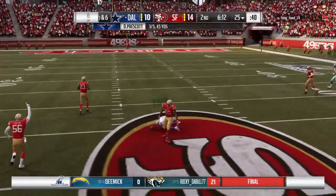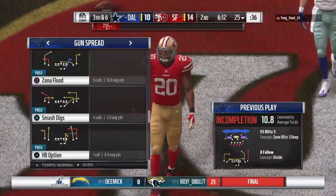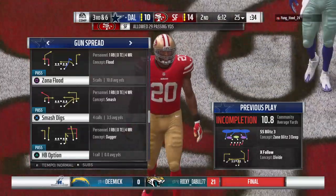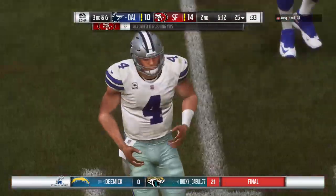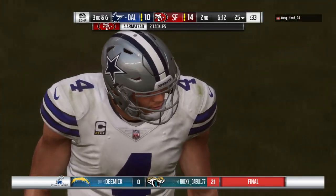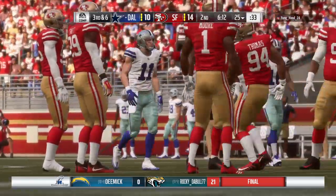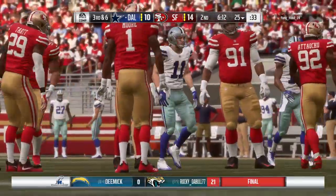And incomplete there. A nice hit. Jars the ball free and brings up third down. That's very well timed there defensively because it's not a bad throw, but the collision came at the exact time he was reaching to bring in the football. Really, really well done. Decent offense, just better defense. I think you're right.